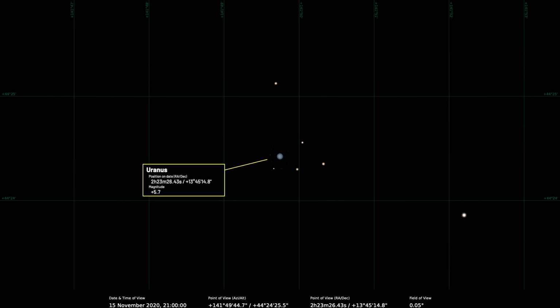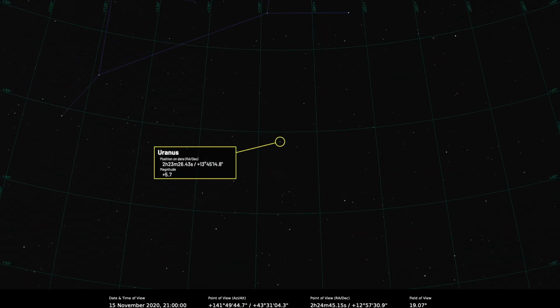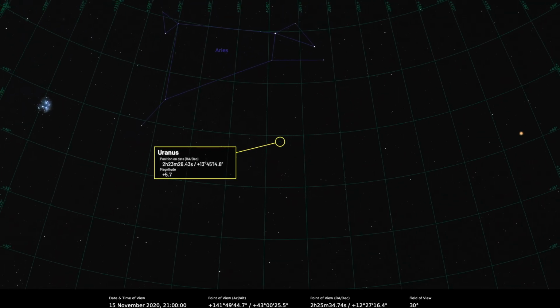I think the big problem I have with Uranus, because, as you know, we're both old school, we use manual methods to locate, is that it's actually in quite a tricky part of the sky to locate at the moment because there's nothing bright around it. So you've got to work out a line where you can pick it up.